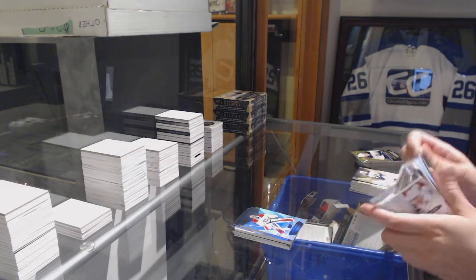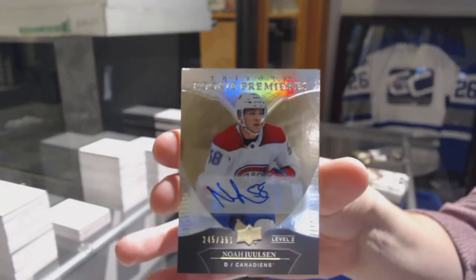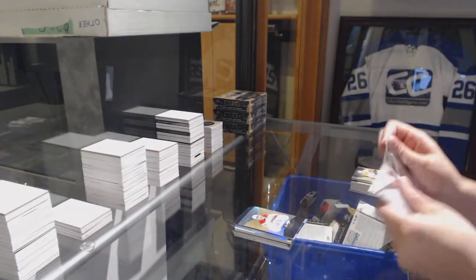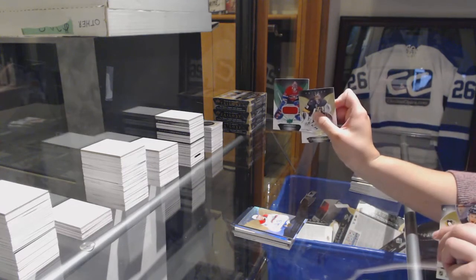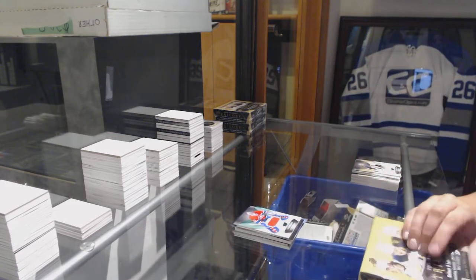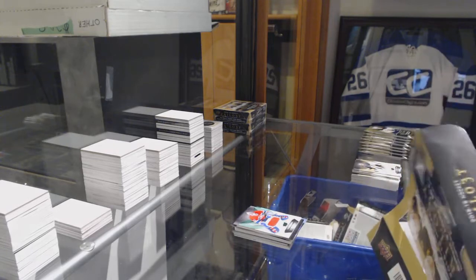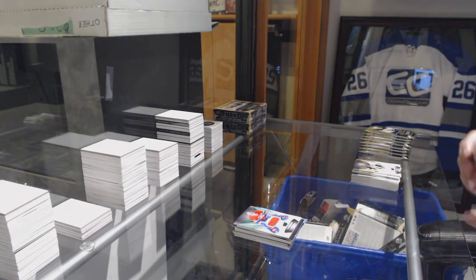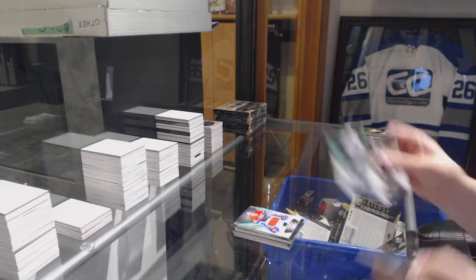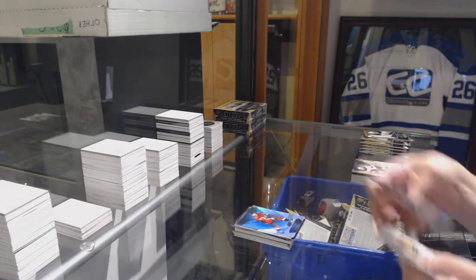Carey Price Blue for the Canadiens. We've got a rookie premieres auto number to 399 for the Montreal Canadiens, Noah Juulsen. And number 266, jersey for the Canadiens, Pat Maroon. Jersey for the Kings, Anze Kopitar. Blue for the Capitals, TJ Oshie.